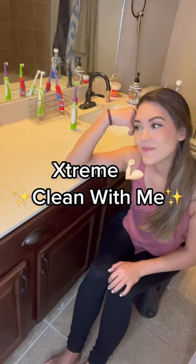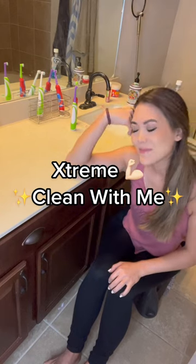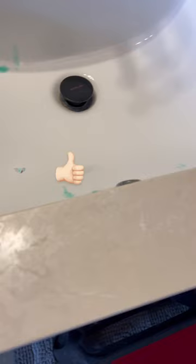Clean with me today because these counters are disturbingly sticky. My kids brush their teeth, so that's a win, but half the product seems to end up on the counters and some on the mirror and somehow on our little butt sprayer thing.